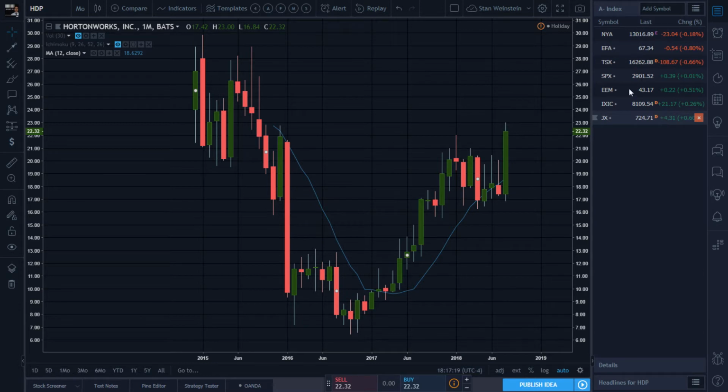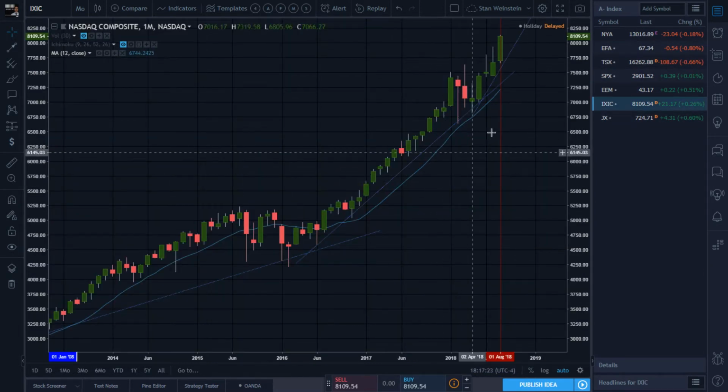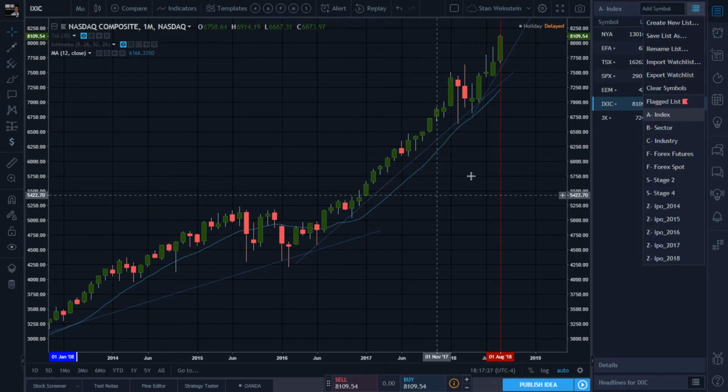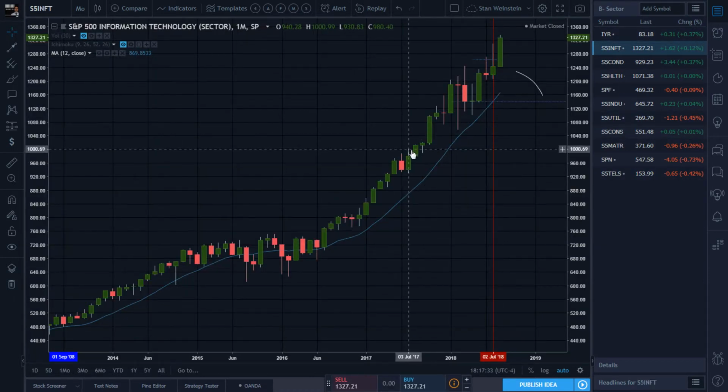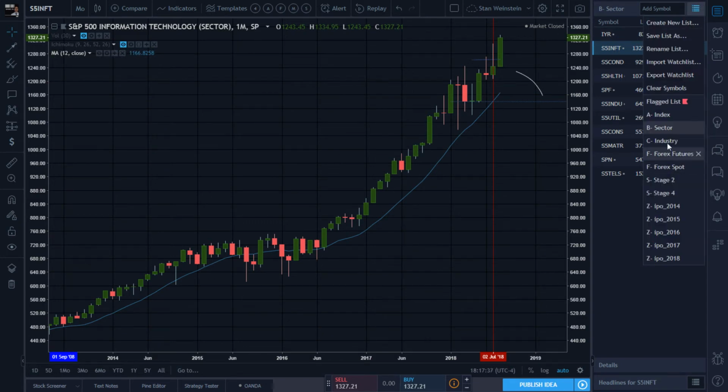Is the index healthy? Where's my NASDAQ? It keeps going up. Stage 2, 12-month moving average going up. Sector: technology. Looks pretty much like the NASDAQ, right? And industry, software.